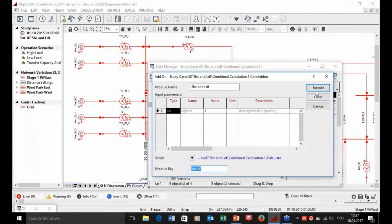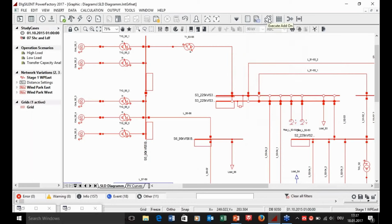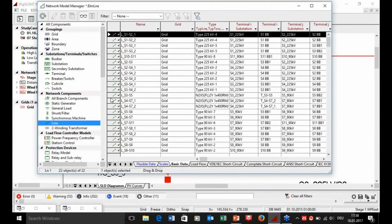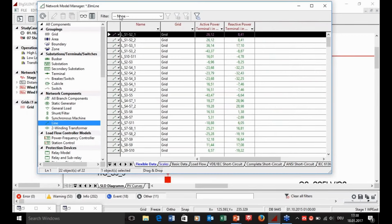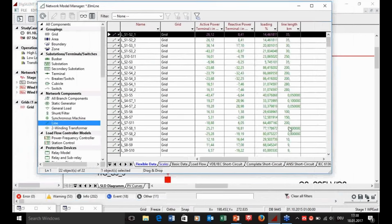The command can be executed directly here, or from the Additional Tools toolbar using this icon. Now we can see that the user-defined variables from the load flow and the short circuit calculation are available together. Looking at lines, for example, we can also see that the user-defined variables can be added to the flexible data page. Add-on commands can be made available in the configuration area and linked to the Additional Tools toolbar.